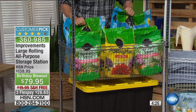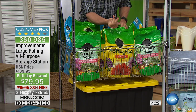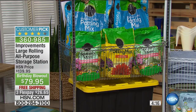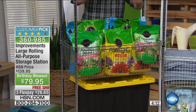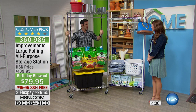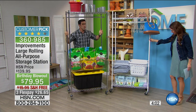Well, and here's an idea a lot of people are using. I've got this thing in my hand right now. This is one of the leveling feet that you can use to mount this permanently in your house or in the garage. Oh, nice. And a lot of people are doing that. Now, these are 25-pound sacks of potting soil, 8 pounds, 8 pounds, 8 pounds. You've got this big heavy shelf above me where I've got all these heavy paint cans. You talk about sturdy. This isn't like your normal rack that you just buy at the store. This is heavy duty construction.